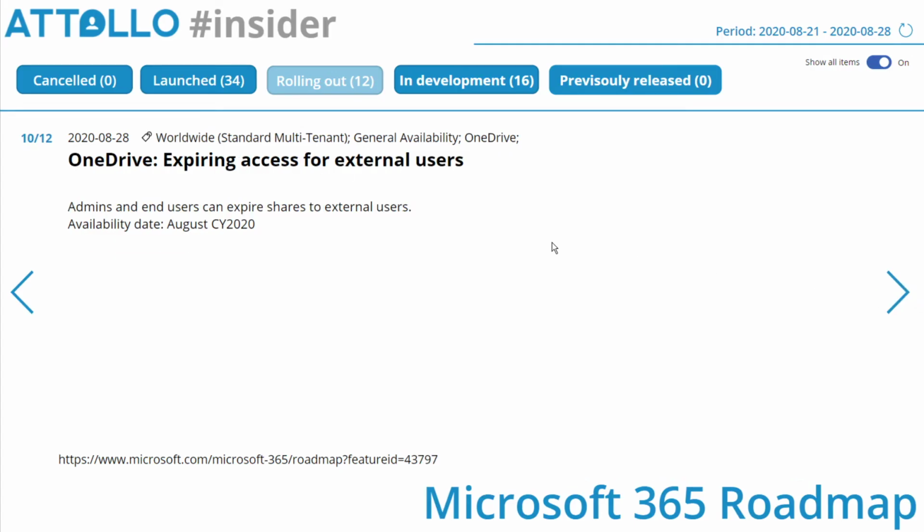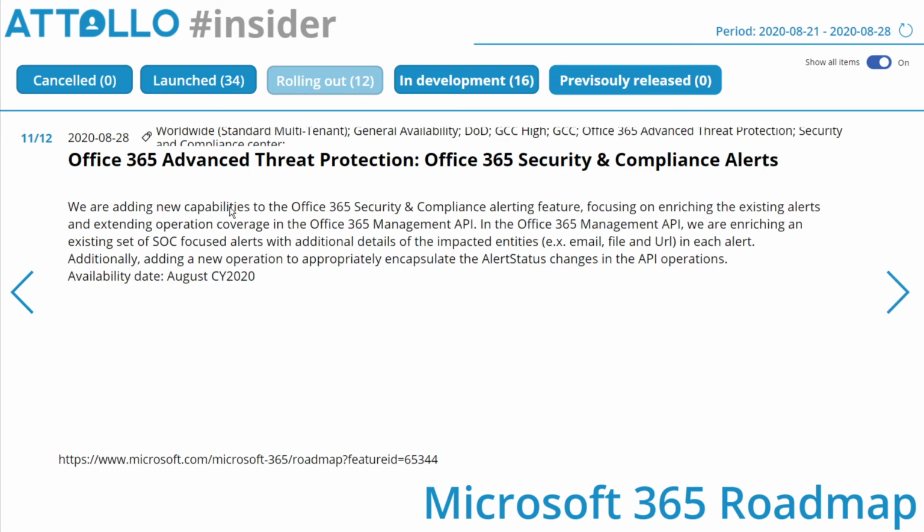Okay, OneDrive expiring access for external users, so admins and end users can expire shares to external users. So within OneDrive. Office 365 Advanced Threat Protection, Office 365 Security and Compliance Alerts. So Microsoft are adding new capabilities to the Security and Compliance Alerting feature, focusing on enriching the existing alerts and extending operation coverage in the Office 365 Management API. In the Office 365 Management API, Microsoft are enriching an existing set of SOC focus alerts with additional details of the impacted entities.